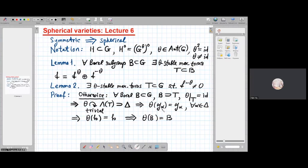Since this space is one-dimensional, this means that theta acts on this space as multiplication by 1 or by minus 1. There are two options. And so far, we have not excluded the second option. So the action of theta on g alpha may be non-trivial. But what we have proved is that every Borel subgroup in G is stable under the action of theta, is preserved by theta as a whole. Okay? Well, now it follows.